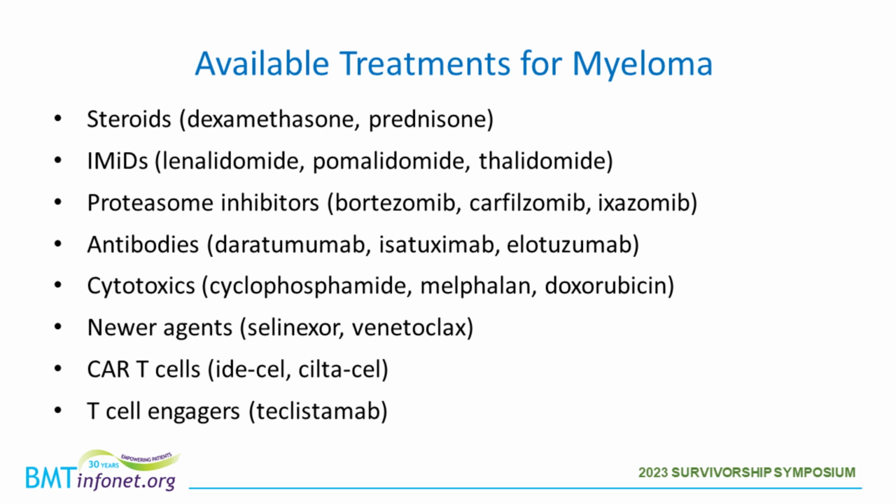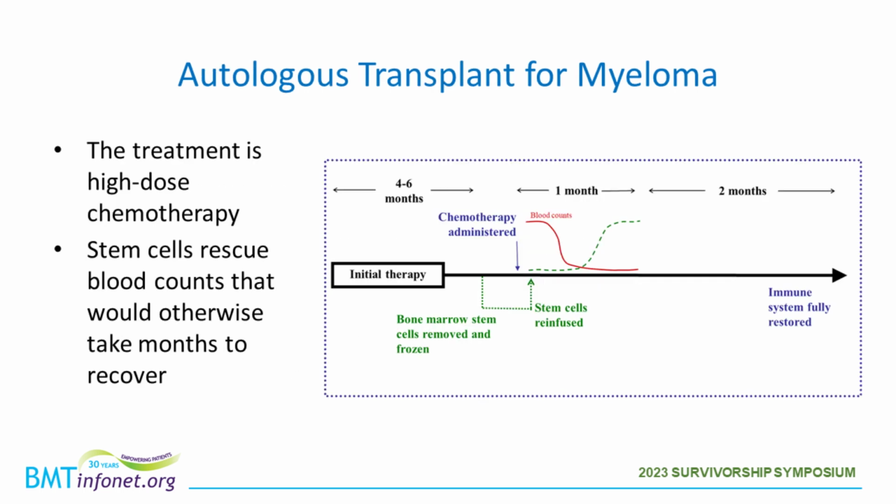There are a couple of newer agents that I guess are each in their own category, selinexor and venetoclax, and most recently immune therapies, either CAR T cells or a bispecific T cell engager called teclistamab, are really changing again the face of how we can treat myeloma. Every single one of these therapies can result in good responses, but still none of them currently appear to be curative.